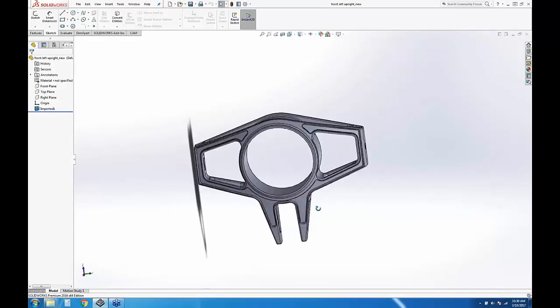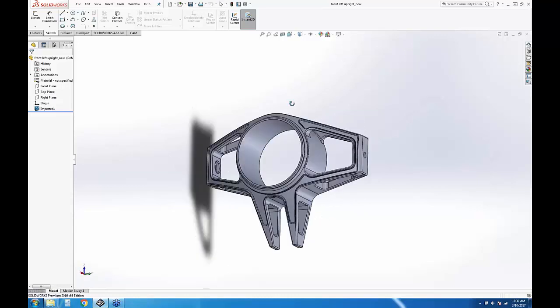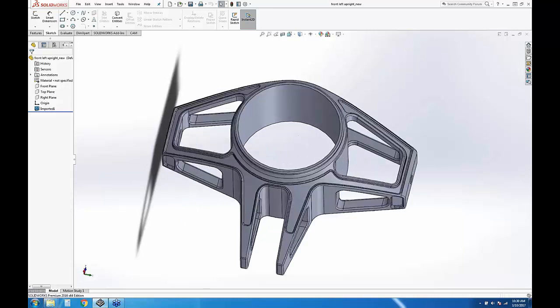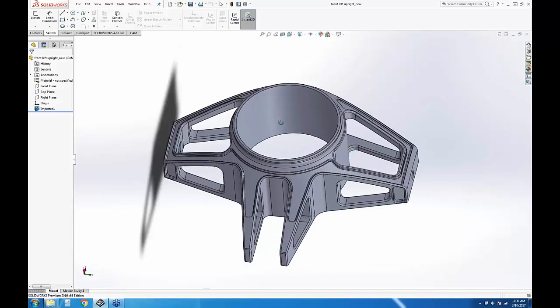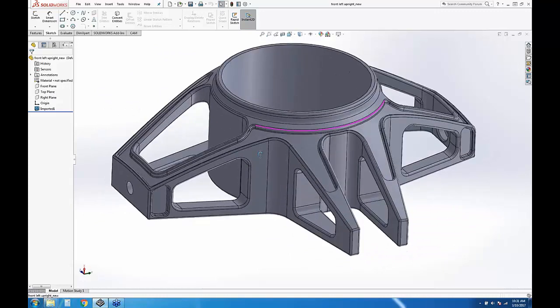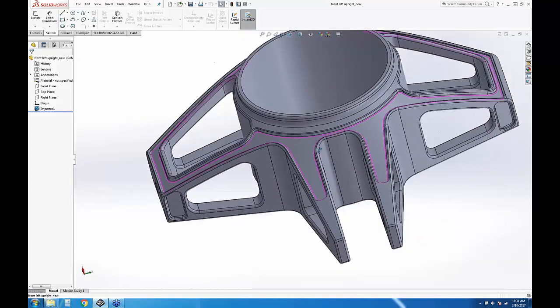I showed a picture of this. This is some FSAE upright that I pulled off of GrabCAD. And I think it'll do a good job of showing some of the really tricky portions of getting clean toolpaths just in general.